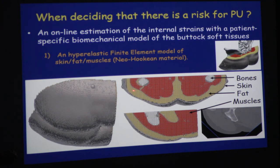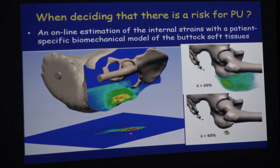So this model was done in that sense. We implemented into an open finite element platform a hyperelastic model. We started with a very simple neo-Hookean material. We are currently moving towards a more advanced material. From the imaging modalities, we model at this moment in a simple way, only one layer for the skin, some fat and some muscles, with the idea of using this model in real time, with the objective to compute the internal strain from a given pressure and to see whether some regions have higher strain than 50%. That's the idea.